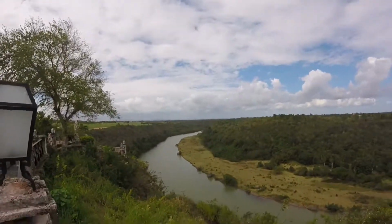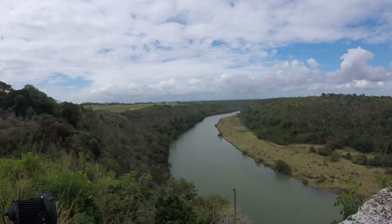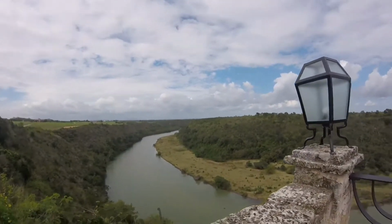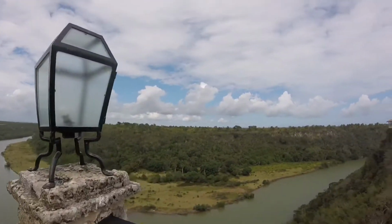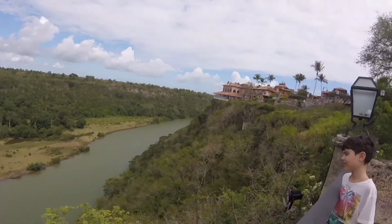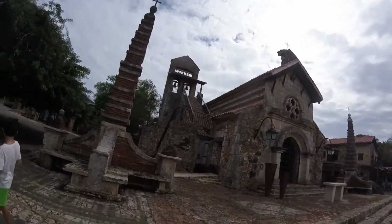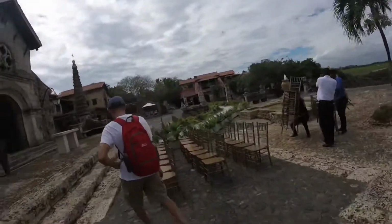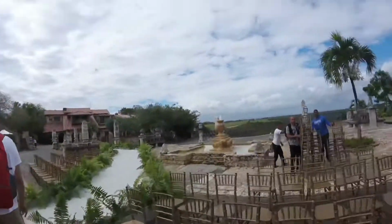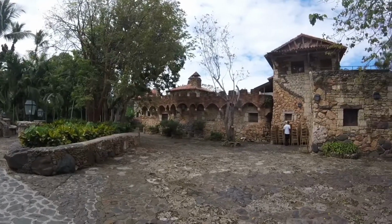Oh yeah, there is a lookout. Look, there's some cows and stuff down there. Wild cows. No, it's a river, so Shrek isn't in it, unfortunately. Oh, there's a way here, that's why. Putting out the chairs. Oh, and a fountain. Castle. So now we are finished visiting Altos de Chavón.